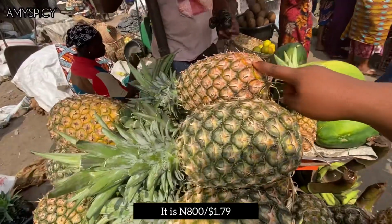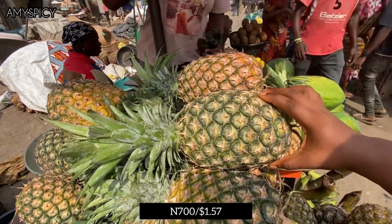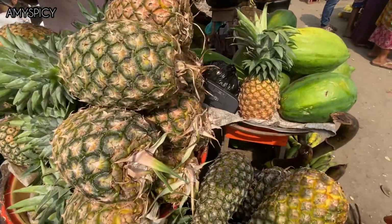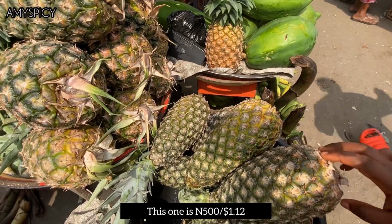How much is this one? It's 800. How much last price? 700. This one is the same, but this one is different. This one is from Cotonou, this one from Benue. How much is this one? 500. Last price?